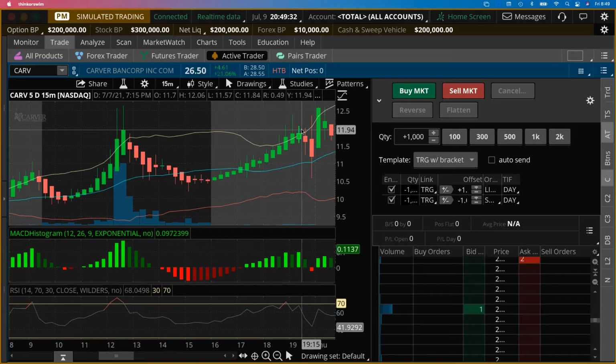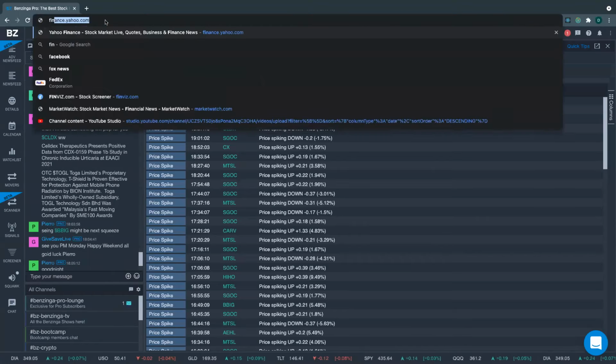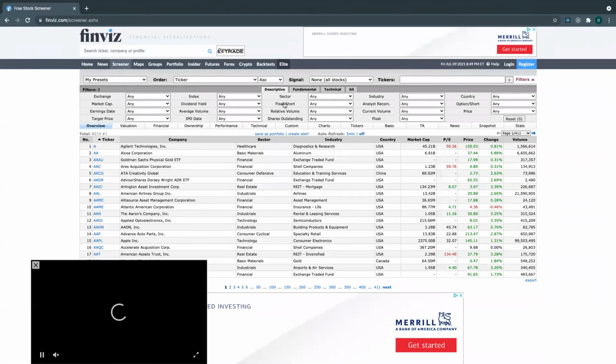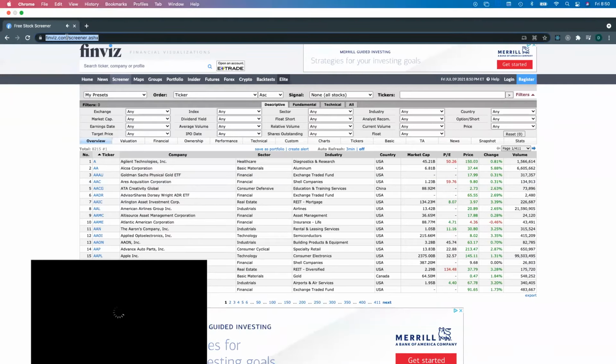Anyways, that concludes the part on finding stocks. So I'll do a quick recap on that. Finding stocks, you got Benzinga, you got Finviz. Don't forget the screener. On the screener, you got your market cap, you got your float, relative volume, and price over here. Benzinga has the same things. And I'll add one more thing.